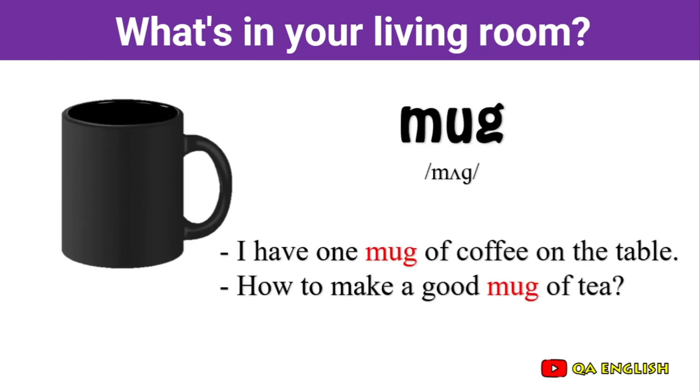Mug. I have one mug of coffee on the table. How to make a good mug of tea?